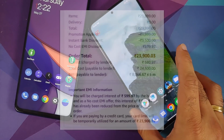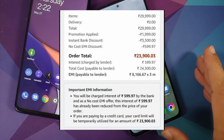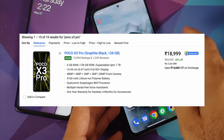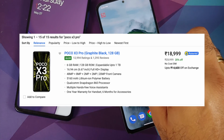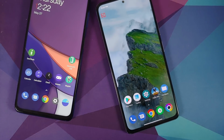And you do have some offers going on right now wherein you do get some discount right away, and then if you can somehow arrange for a HDFC card, you can get this guy for around 25k. This one has no offers right now, it's at like 18 or 19k. So for 6k more, I am getting a better processor, better GPU, AMOLED panel, not variable refresh rate, but it is better than an LCD panel.